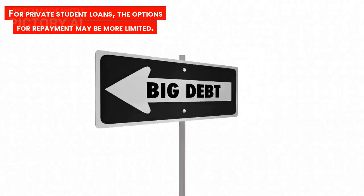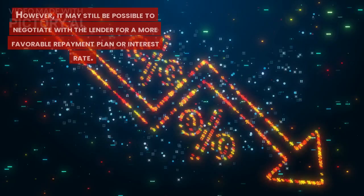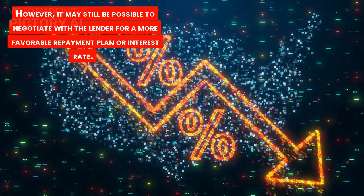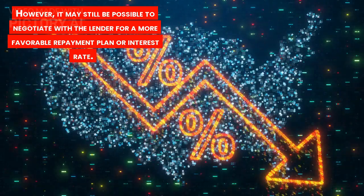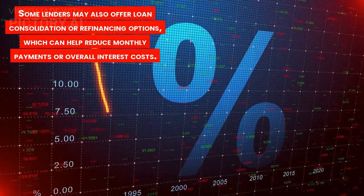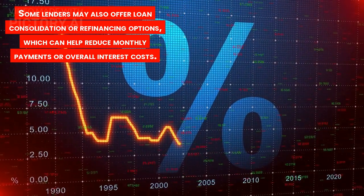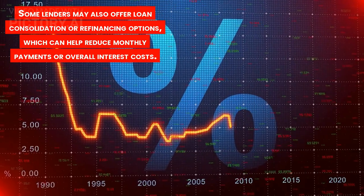For private student loans, the options for repayment may be more limited. However, it may still be possible to negotiate with the lender for a more favorable repayment plan or interest rate. Some lenders may also offer loan consolidation or refinancing options, which can help reduce monthly payments or overall interest costs.